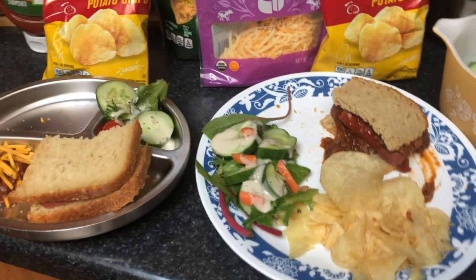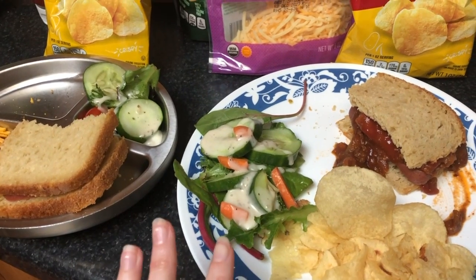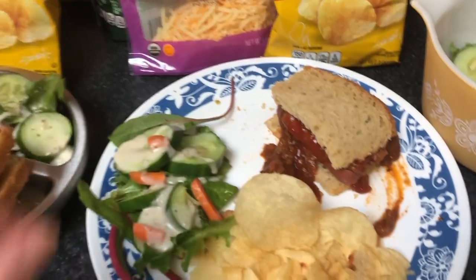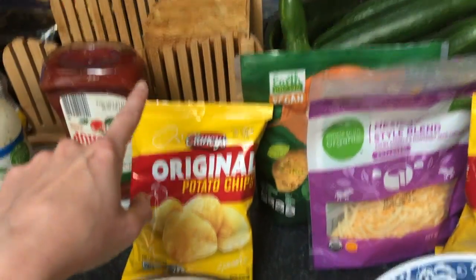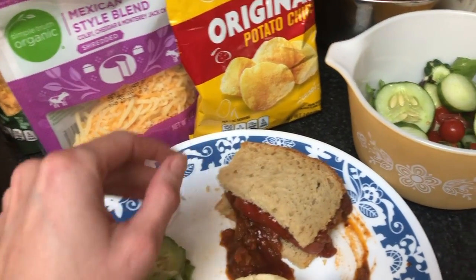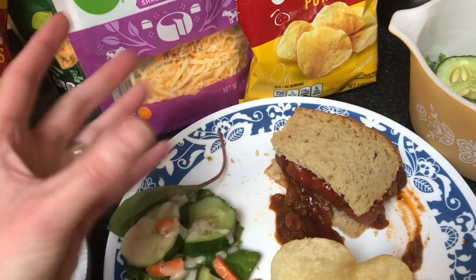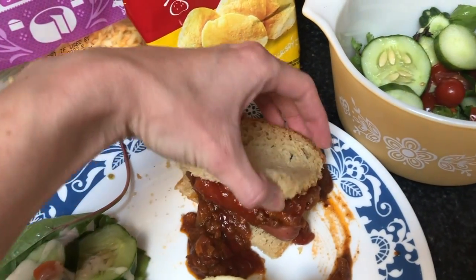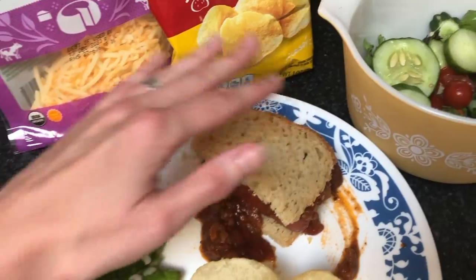Friday's dinner is chili dogs with chips and a salad. So I will link the chili dog recipe I used below. As you can see, we used homemade bread because, again, gluten-free hot dog buns aren't great. My bread is much better. I could mold it into hot dog buns, but I don't want to. It's easier to just use bread. So that's what's on there.